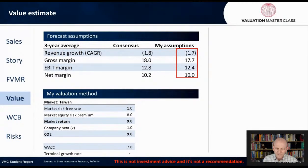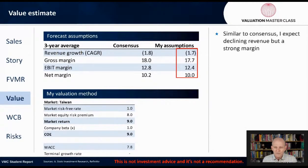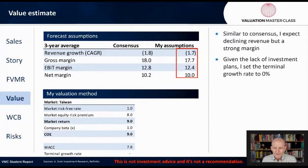So the forecast assumptions that I've got is revenue growth is going to be -2%. And I'm pretty much in line with other assumptions of analysts. So given the lack of investment plans, I set the terminal growth to 0. And this is what I was talking about: how do we deal with a company that doesn't have growth? Because we are valuing the company using our value model, we've already shown that the revenue growth is going to be negative over the next few years, what I call the discrete period. But here now we can see that the terminal growth, I'm going to say there is no growth for the company going forward. So that's a pretty punishing assumption. But, until we get an announcement from them, I think it's a reasonable assumption.